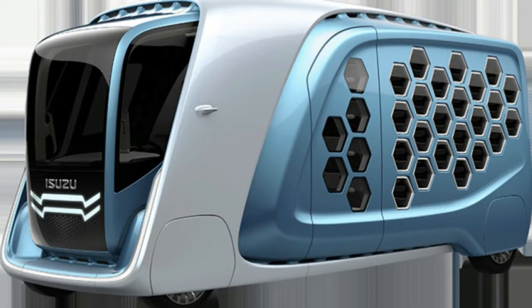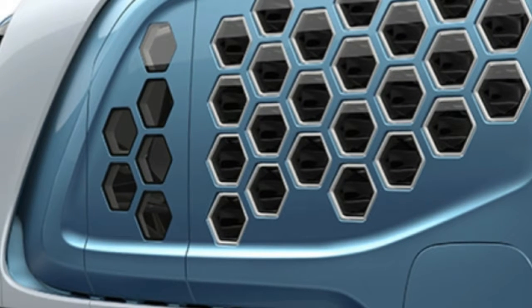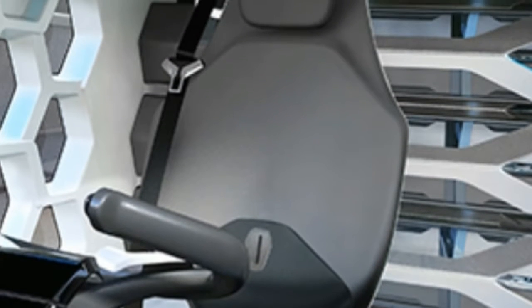From a design perspective, the FDSI will get all the attention, much of it probably of the bemused sort. In truth, it looks like a futuristic toaster on wheels, a rolling box structure fitted with honeycomb patterns on the side panels and a glass cab windshield that seems borrowed from a heavy-duty construction crane.